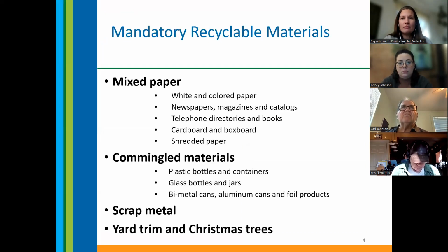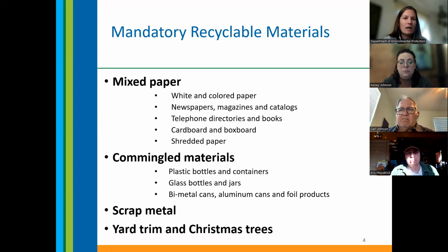What are the mandatory recyclable materials? The county has regulations on what must be recycled within the county. So if you are generating mixed paper, and that includes cardboard, paperboard, white office paper, newspapers, junk mail, things like that, shredded paper as well, all that must be recycled.